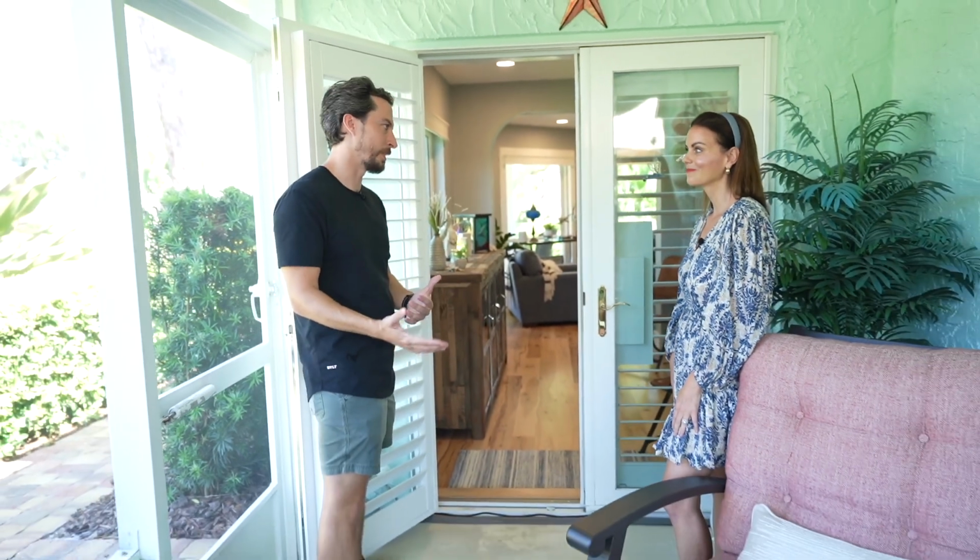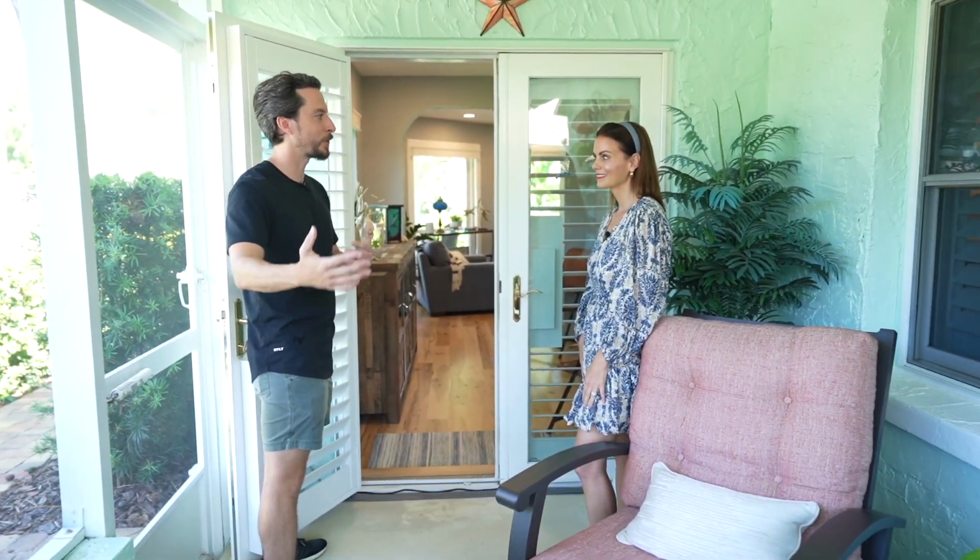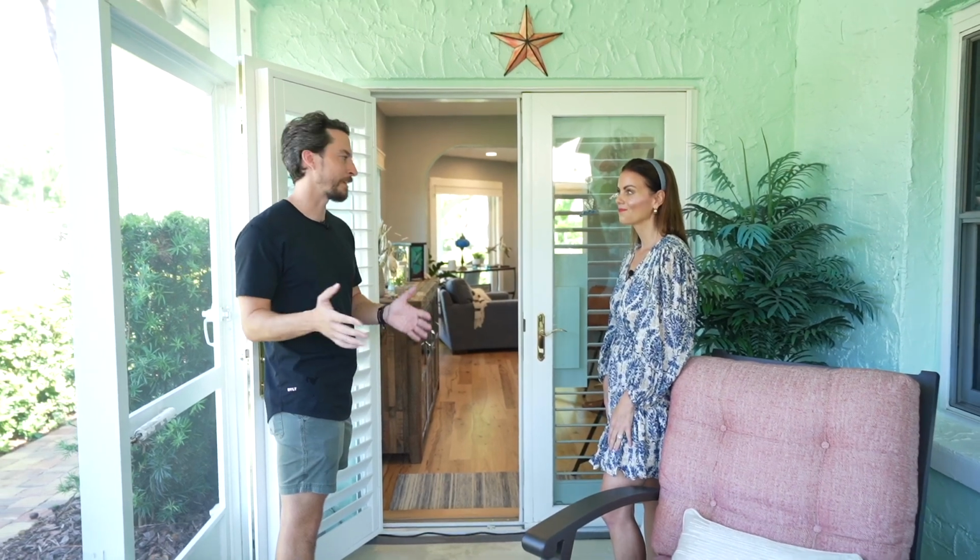I love that too. And I love the indoor-outdoor spaces. Yes, absolutely. And that's what people are often really wanting. Yeah. When they're moving to Florida, they're looking for that kind of indoor-outdoor life. This definitely offers some of that.